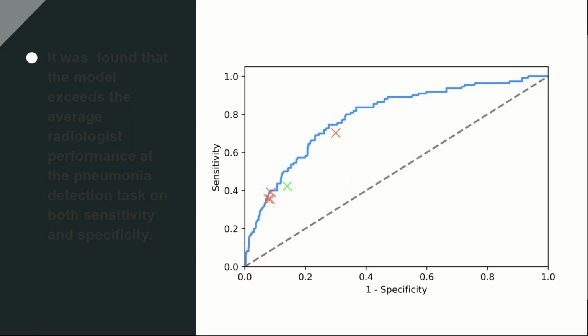CheXnet outputs the probability of detecting pneumonia in a chest X-ray, and the blue curve is generated by varying the thresholds used for the classification boundary. The sensitivity specificity point for each radiologist and for the average lie below the blue curve, signifying that CheXnet is able to detect pneumonia at a level matching or exceeding radiologists.